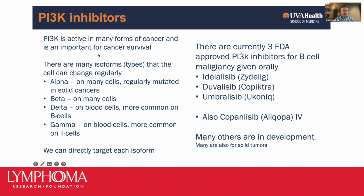It's active in many forms of cancer, and it's important for cancer survival. It's also important for normal cell survival. There's isoforms, so different types of this protein that can change. One of the mechanisms of resistance to PI3 kinase inhibition is to switch the isoform that's being used.